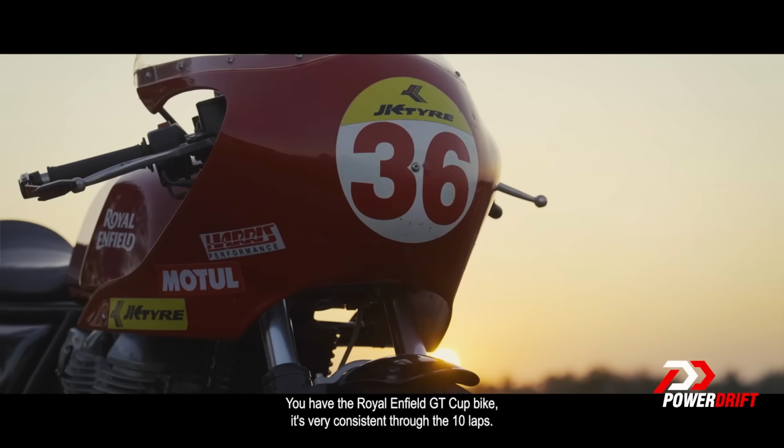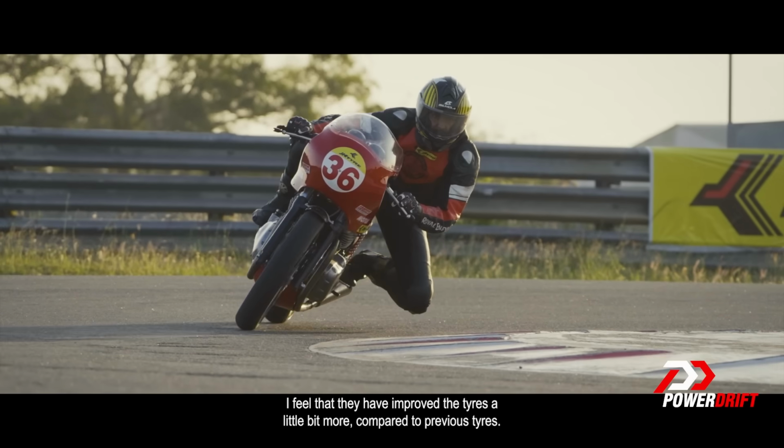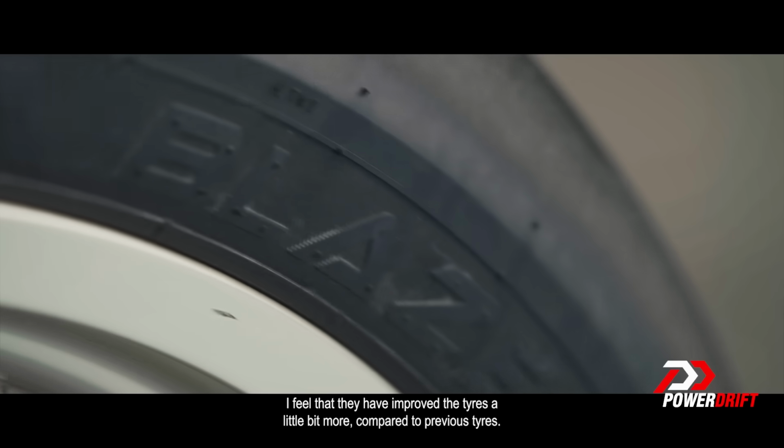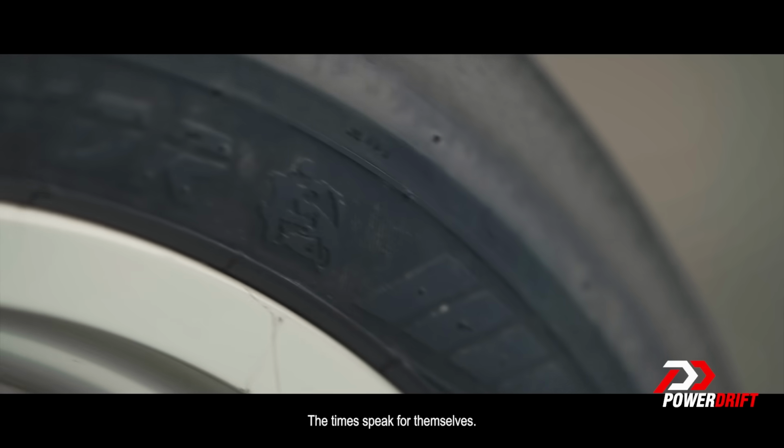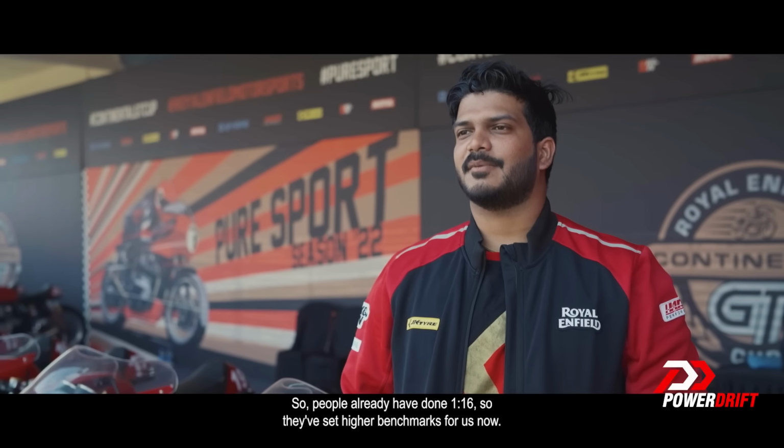Beauty of the Royal Enfield GT Cup bike is it's very consistent throughout the 10 laps. I feel they have improved the tyres a little bit more than compared to previous rounds. The times speak for themselves. So people have done already 116, so they have set higher benchmarks for us now.